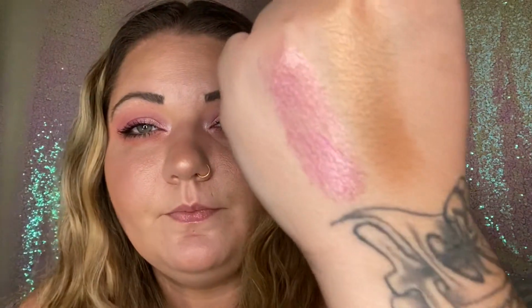I can't even get this stupid plastic thing off that they put on the top, but it's a really pretty color. Okay, got it off. And in camera it looks really burgundy, but in person it also has like a gold glitter in it. That's what it looks like. It is like an oil. It's really pretty.